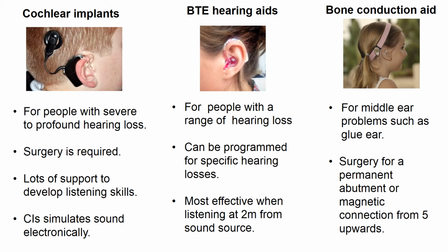Despite the sophistication of these aids, there are limitations to their use, as the optimum distance for listening with them is about 2 meters. It is also important to remember that the aids amplify all sounds, so background noise can be a problem, which is why good listening environments are vital, and this is covered in further detail in some of our other training modules. With these limitations in mind, we need to look at how additional assistive technology can help.